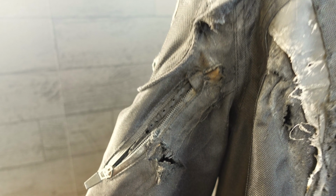The bicep area has a good bit of wear around the ventilation zipper, and having the extra fabric to accommodate this looks like it helped out by adding extra layers of fabric to wear through. Even though there are holes in the outer layer, the inner layer is still intact.